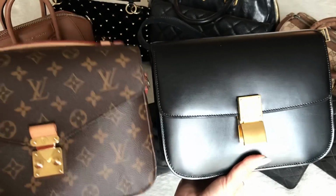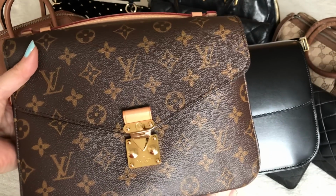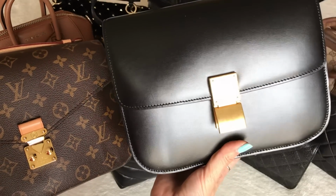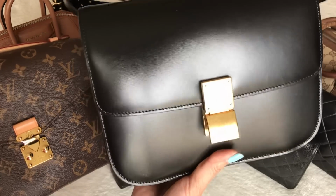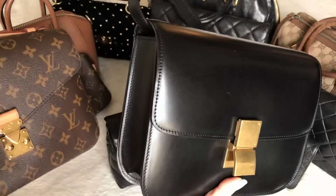Now, granted, in terms of aesthetic, they're very different. You've got one really loud monogram one that's obviously designer, and you've got the Celine one that is more subtle, more discreet. I love this bag. This is a forever bag for me. I feel like this is just classic in terms of the silhouette and the style, and I can wear this on my shoulder or crossbody because it does have an adjustable strap. So just a lot of things to consider.